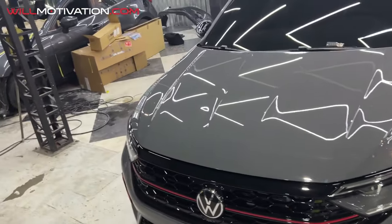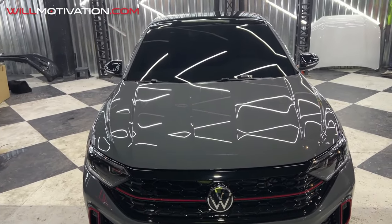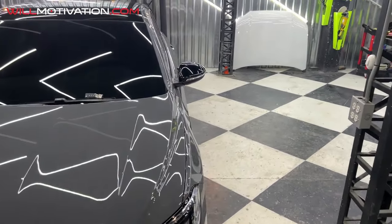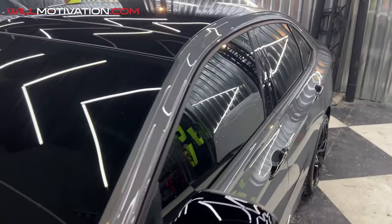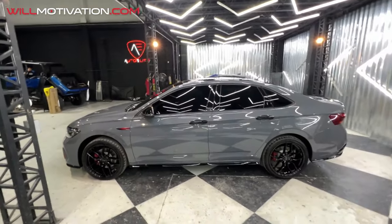I'll get some beauty shots during the day. But right now, we're going to take this bad boy down to Parque Lleras. Get something to eat so I can show you guys the Medellin festivities. We'll go down there. You know what I'm saying?